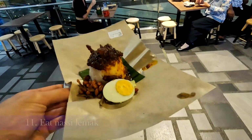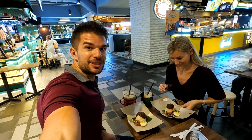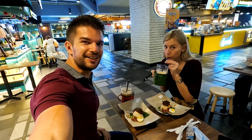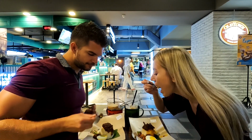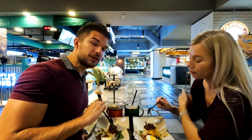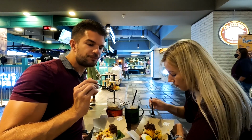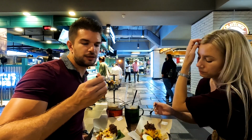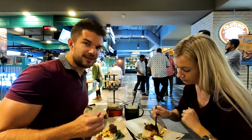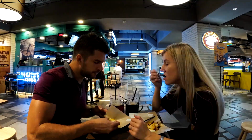Traditional nasi lemak. We are enjoying a traditional nasi lemak together with the tarik with grass jelly. But it's really delicious. So what we are eating here right now is rice with spicy sauce. We have some peanuts and some dried fish and half an egg. This is nasi lemak.